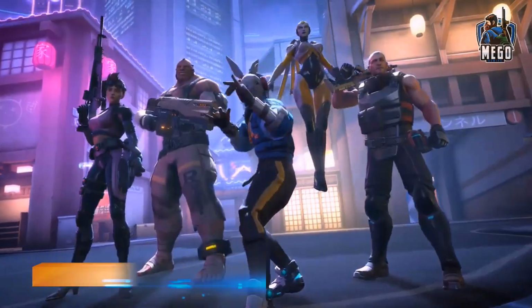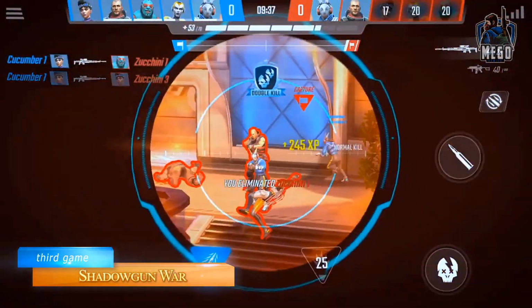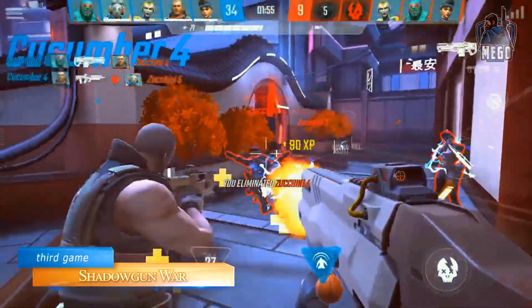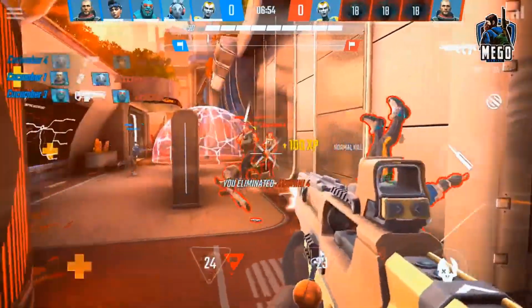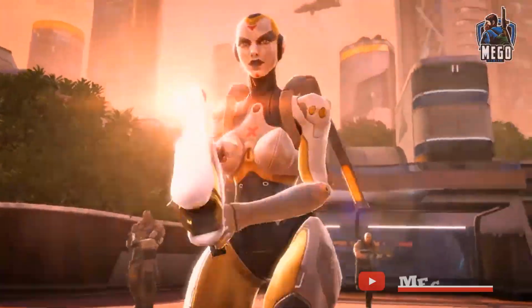The third game, Shadowgun War. Madfinger Games has a long history of mobile gaming success. They also have some of the most popular FPS titles available, such as the Shadowgun series, including the recently launched Shadowgun Legends, Unkilled, and the Dead Trigger series.